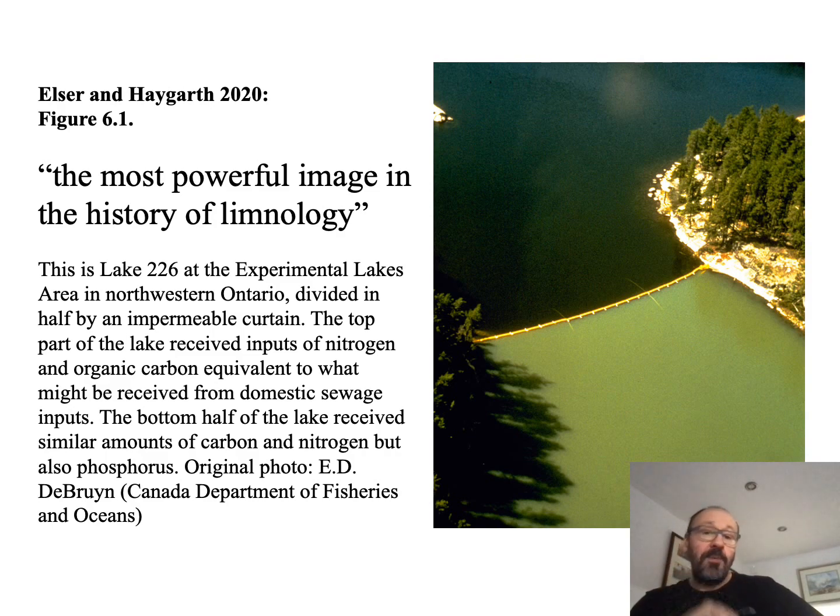And very, very simply, it was a lake in northwestern Ontario in Canada, and this experiment happened in the 60s, 70s, early 70s, I believe it was, and it was called Lake Number 226, which was a series of experimental lakes that was being led at that time.